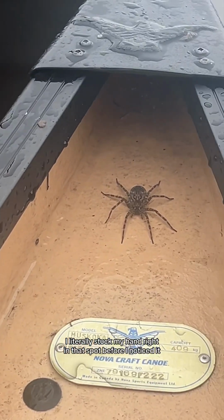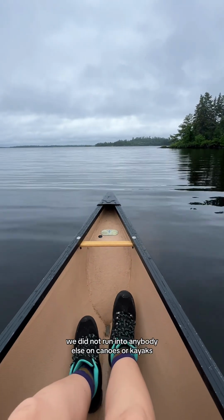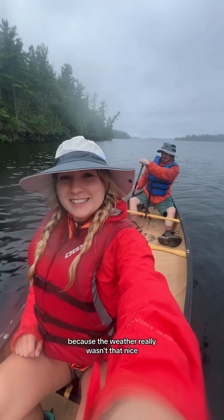I literally stuck my hand right in that spot before I noticed it, but thankfully we were right near shore, so I got it out. And finally we were off and canoeing around the lake. We did not run into anybody else on canoes or kayaks, but we did see a few fishermen in bigger boats nearby, which wasn't surprising to us because the weather really wasn't that nice.